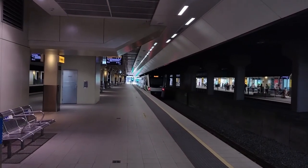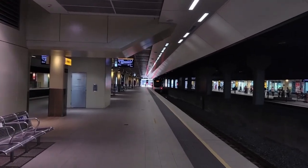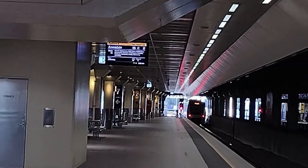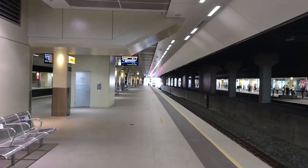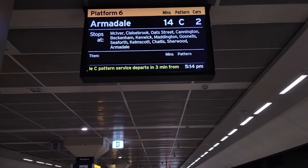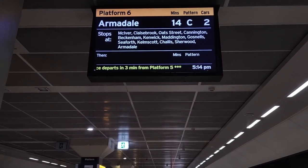Off goes the B-series train now. You can see the sign's actually fixed now. It did say two cars at the very end. And here's the other one coming in 15 minutes with a little message at the bottom saying that there's an earlier service from Platform 5 if you want it. It's quite weird that at this time of day you have the Thornlie, Armadale and Armadale hashtag services all in that little section of line at the same time.